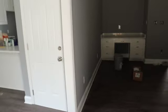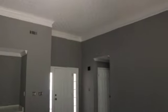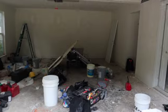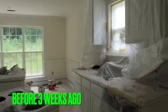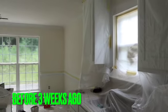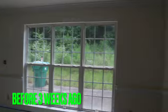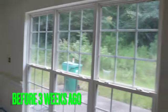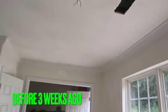All right, guys. So you're walking through the back door. This is that tall living room ceiling from before. Garage, coming through this room. So this is the kitchen. This is the kitchen area. Whole thing getting painted. Ceilings. Let's go into the kitchen.